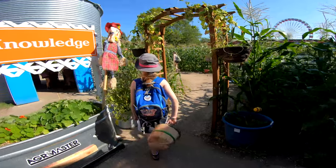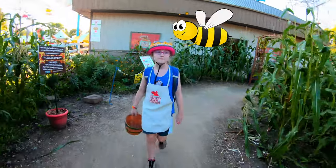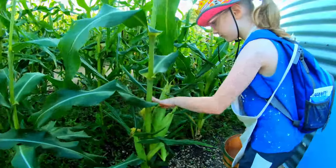Next is the field of knowledge. Welcome to the field of knowledge. Here there are honeybees and signs that you can read. That's why it's called the field of knowledge. And you get to walk through corn and even touch the corn.